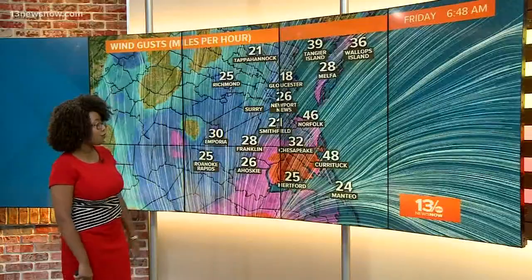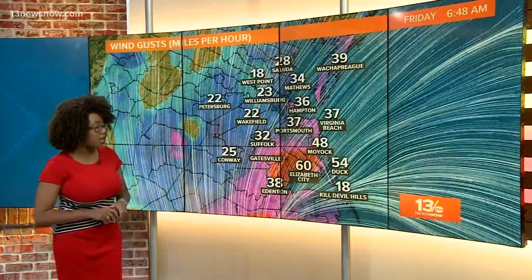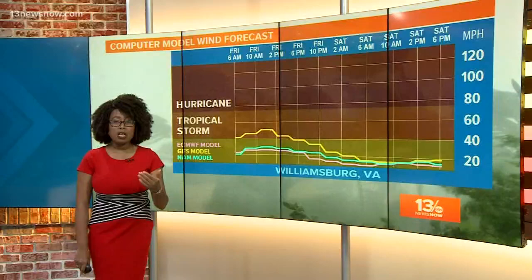48 mile per hour gusts right now in Currituck, up to 46 mile per hour gusts right now in Norfolk. 60 mile per hour for those wind gusts right now in Elizabeth City, and the gust in Duck at 54 miles per hour. The buoys now reporting at Hatteras, 60 miles per hour. The buoy just off the coast of Hatteras, 76 mile per hour, still with those 24 foot surfs at this hour. But again, Craig was just showing how close that eye wall is to the area of Hatteras.